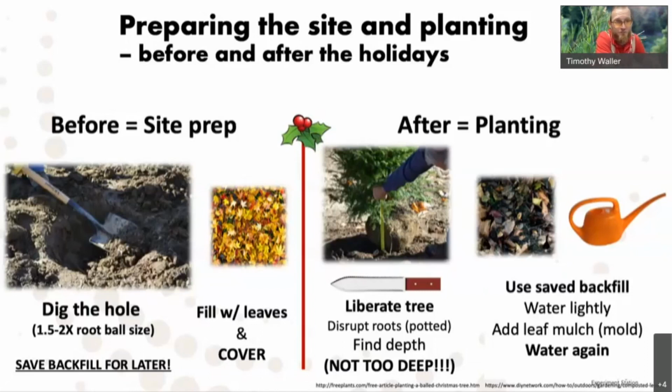You're going to want to liberate the plants, get that burlap off, get them out of the pots, and in many cases, potted trees, particularly potted conifers, are going to be pretty root bound. If you just go from the pot straight to the soil, those trees will grow okay for a couple years, but eventually they will fail. So you want to use something like a hori-hori or various garden knives and disrupt the surface or slice the surface of those roots to promote more lateral growth formation. And don't plant it too deep.